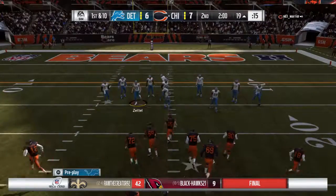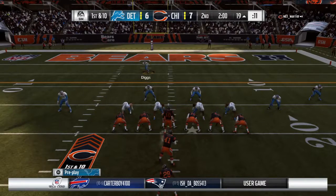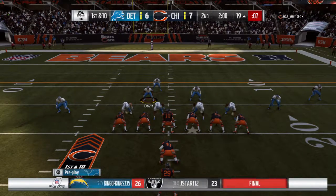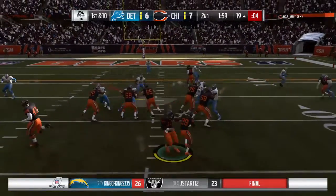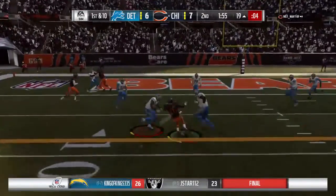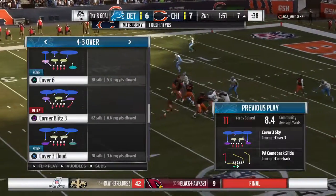A first trip to the red zone for the Bears. 1st and 10 at the 19. Here's Trubisky, steps away. 11 more yards that go around. A 1st down as well.